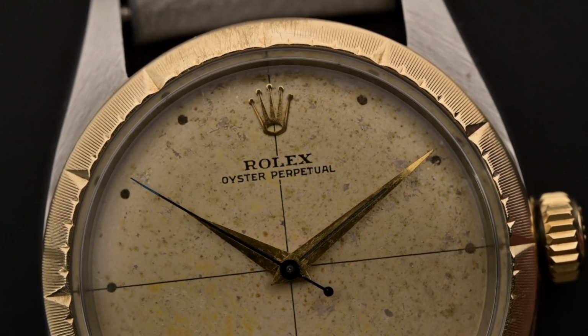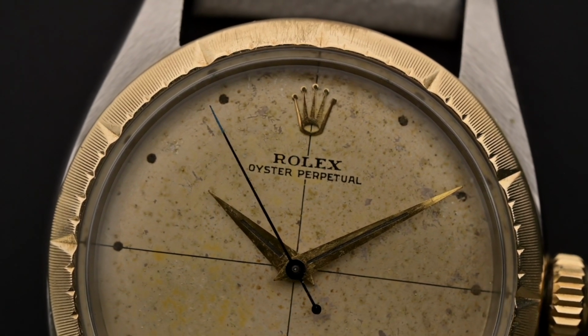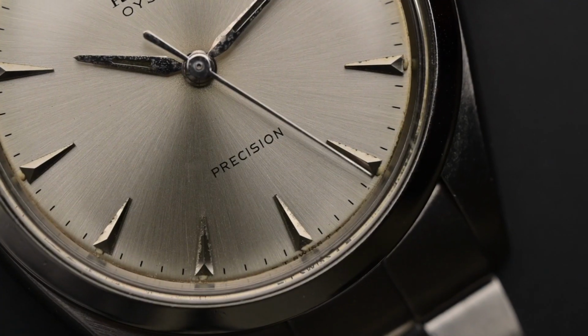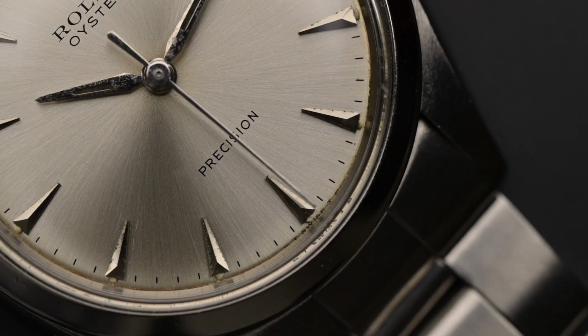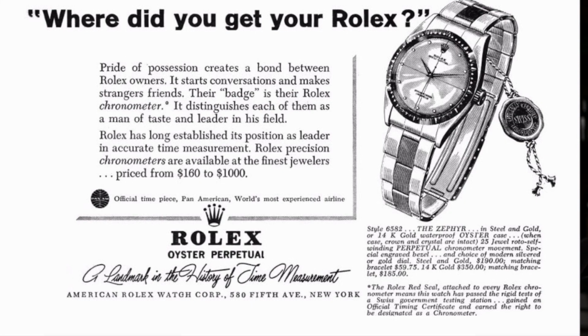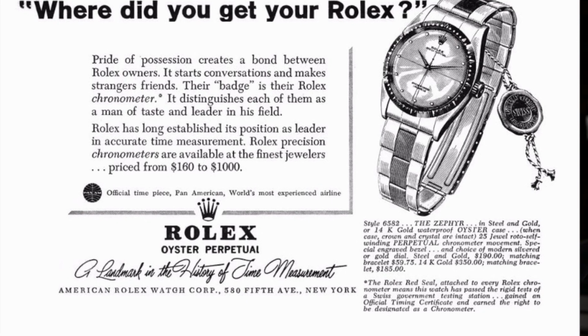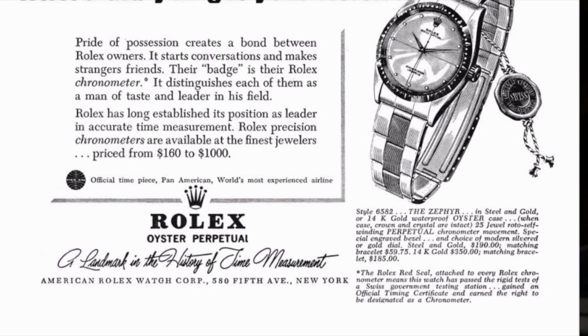Also interesting is that the Zephyr doesn't actually say Zephyr on the dial, but almost every other Rolex model from the era does feature its name, like the Air King, the Precision, Datejust, Day-Date, Submariner, etc. It seems strange that the Zephyr name has no known meaning. It's not like the Zephyr is just a nickname, because you can find Rolex print ads that feature the Zephyr and call it by name, but they never discuss the meaning behind it.